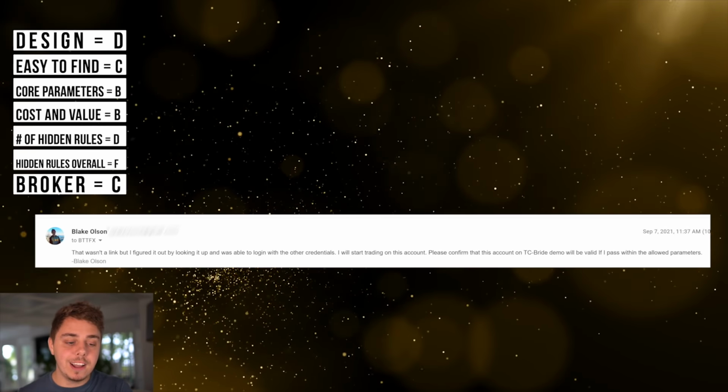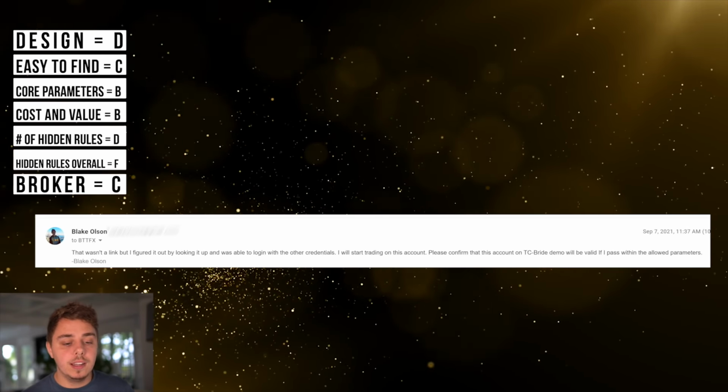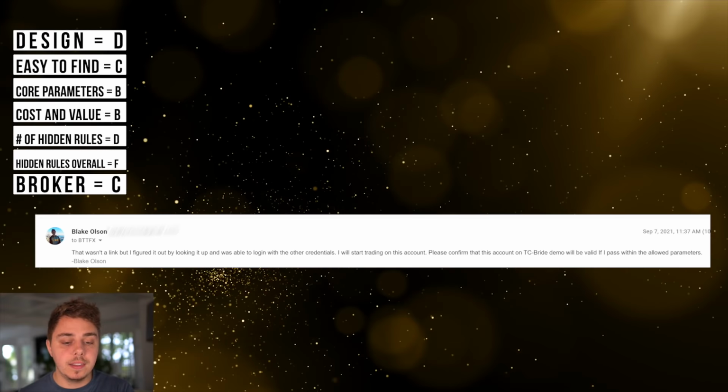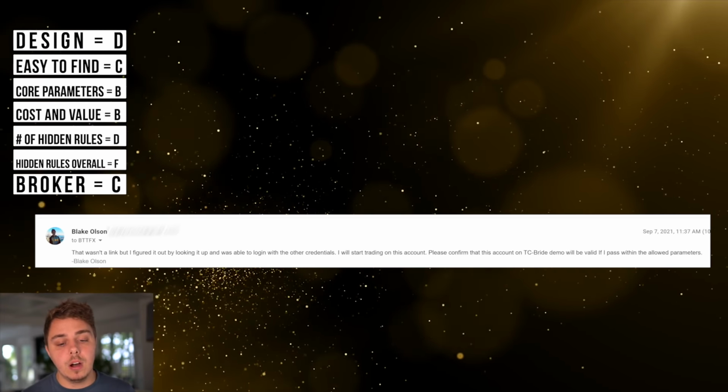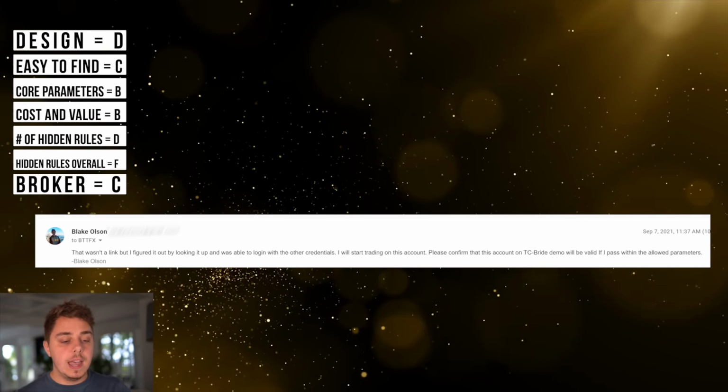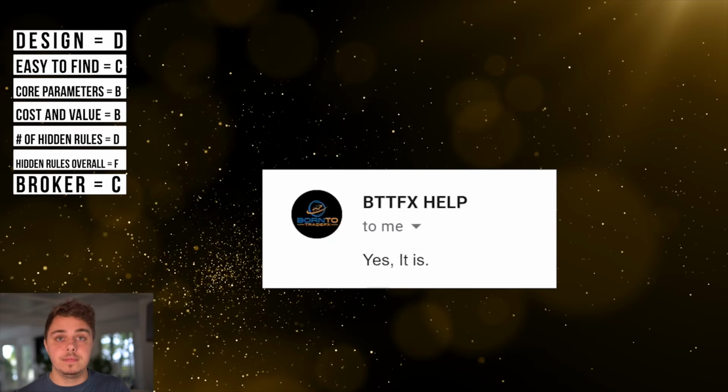That wasn't a link, but I figured it out by looking it up, and I was able to log in with the other credentials. Again, I use that same other page I showed you in the last section. I'll start trading on this account. Please confirm that this account on TC Bridge demo will be valid if I pass with the allowed parameters. And they said, yes, it is.